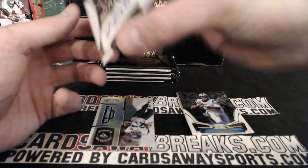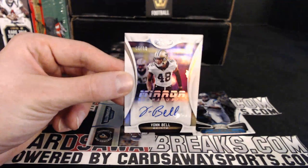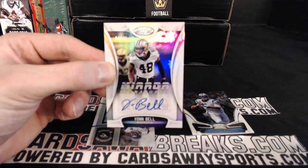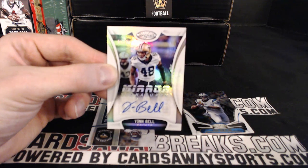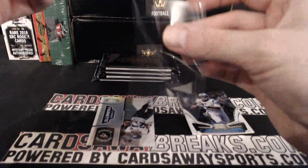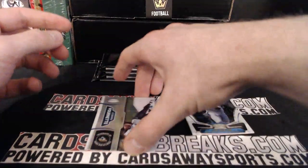Von Bell. Bam. How about that? Number to 99. Mere signatures. Von Bell. Nice hit, Saints. Mere signatures, number 299, Von Bell going to Saints. Where we at? Oh, my gosh. Saints going to Rachel S. Nice hit, Saints. And we have certified seal, Leonard Fournette.